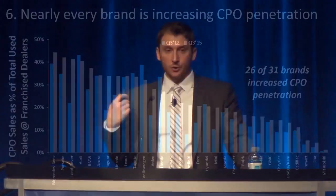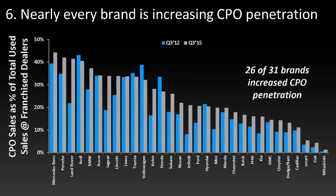And why is that? Well, here we're looking at brand level performance. I don't normally show brand level stuff, but here it is. You can see each brand's respective number. So that 24% industry number is built up based off of these brands. And again, just to define that, we're looking at CPO sales volume in the numerator, and in the denominator, for each of these brands, we're looking at their respective brands' used sales anywhere in the used franchised world.